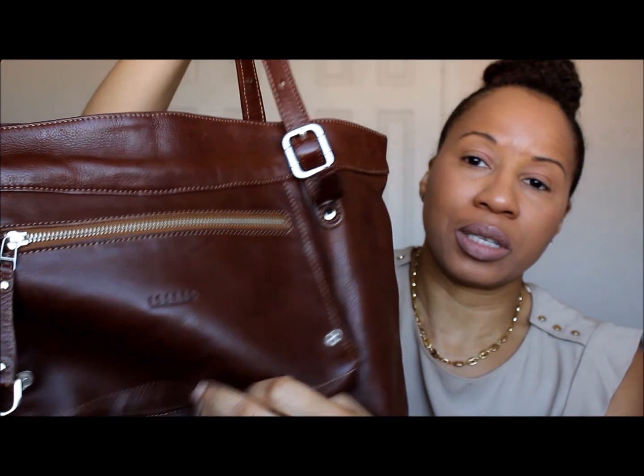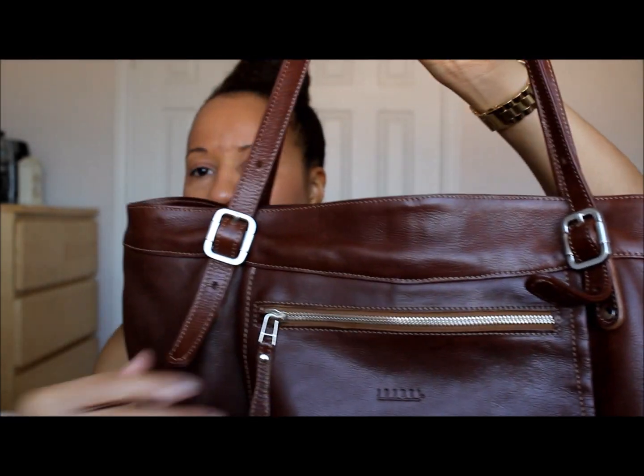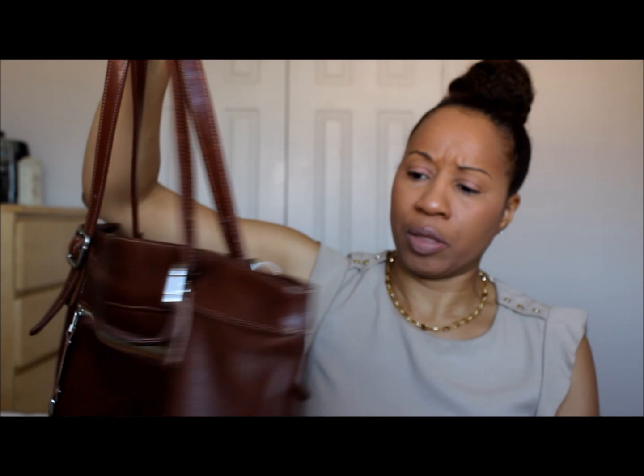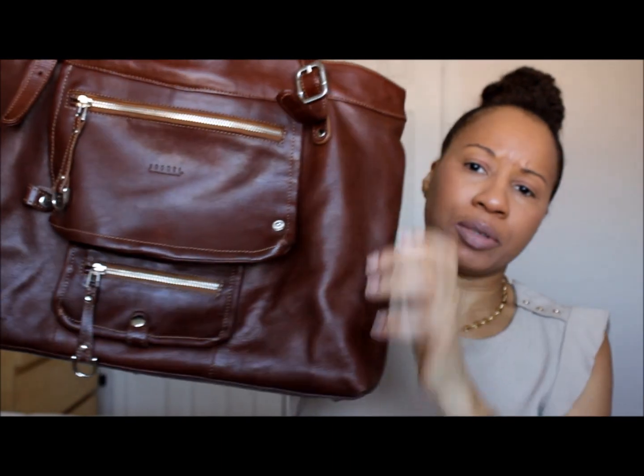It has a great outside flat pocket, a zipper right here, a zipper at the back, and it's just totally awesome. I can lengthen the straps by moving these down, and this is just a great bag for toting around or even for traveling. I just think this is great, and the quality of the leather is so good, so supple, but sturdy. I just absolutely love it.